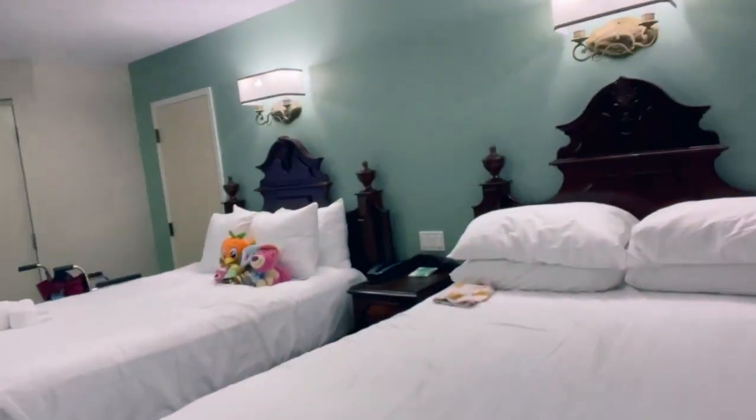So yeah, great room. I would recommend staying here. It's got a really nice vibe to it. It's a nice hotel. It's a nice room.